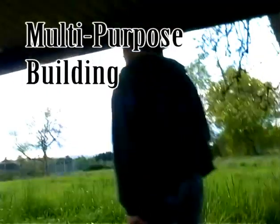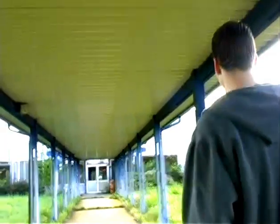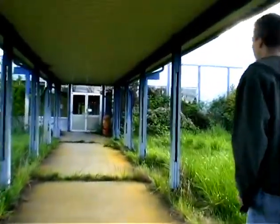This here is the MP building. As you can tell, it's all fenced off, institutional fencing, so patients could roam out here. There's a baseball field out that way, some racquetball courts. And inside, as well as the swimming pool and the workout room, there's also the basketball gym.